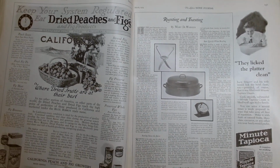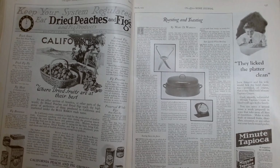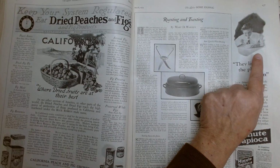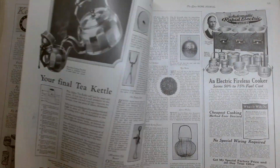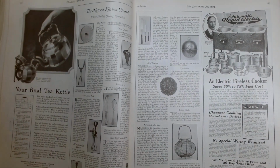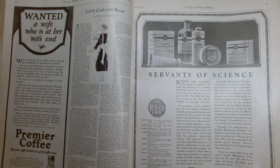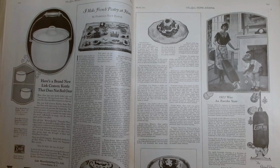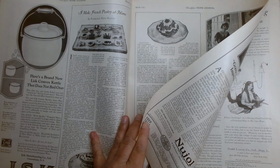Sitting decorating right around here. Blue ribbon, dried peaches, figs, purple ribbon, fig products. He looks a little bit like, I'm not sure I would want to meet him. He's got the Dickens in him, my grandma would say. My tummy's growling. Hope if you hear it, that's what that is. Eureka vacuum. What's that? I make French pastry at home.